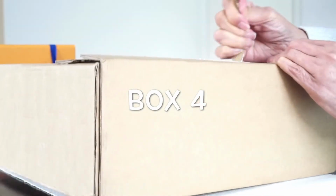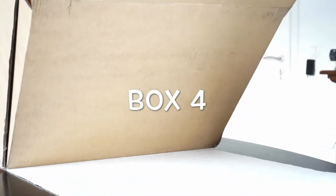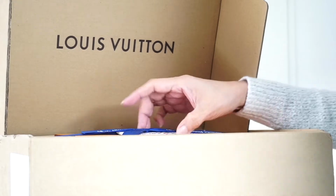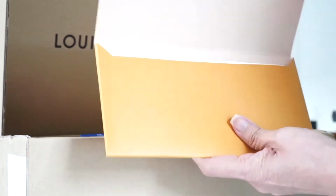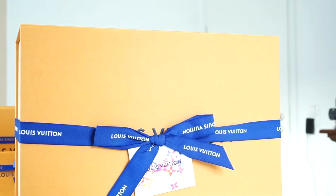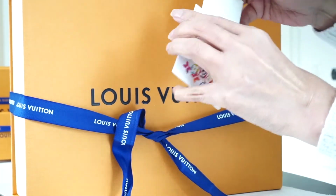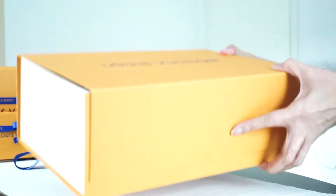And down to the last and most exciting box. I'm not good at verbal expression when I'm excited, but trust me, I'm excited. And I'm happy. It comes with this holiday card, which is more festive than the usual yellow card. Comes with this blue ribbon and this magnetic box. SLG or bag? I think you know already.